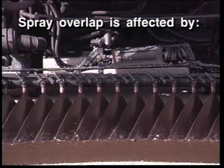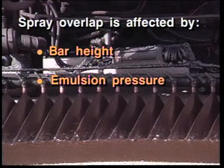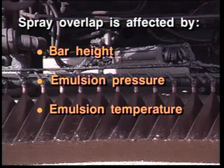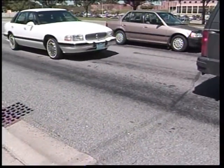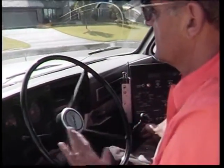The overlap of the sprays is affected by three things. One is bar height. You get the same result with the bar too high or too low: more liquid asphalt in some places than others. That's called streaking. The second factor is pressure. You need the right pressure to get correctly shaped sprayer fans like these. The third factor is the emulsion temperature. The correct temperature will vary with different types of emulsions. If any of these things goes wrong with the shoot, you can end up with streaking, and that may lead to flushing like this. The emulsion has oozed up on top of the aggregate. Skilled distributor operators know how to avoid this.